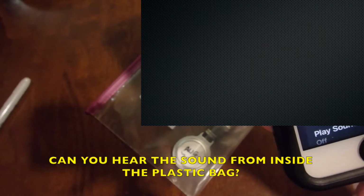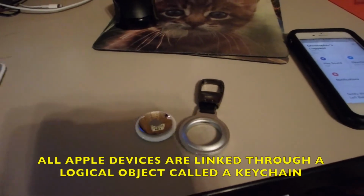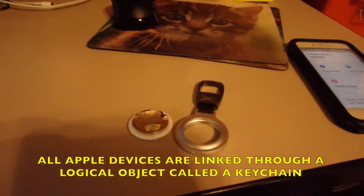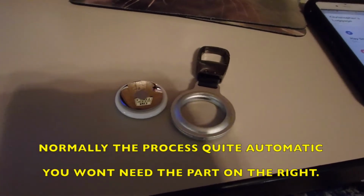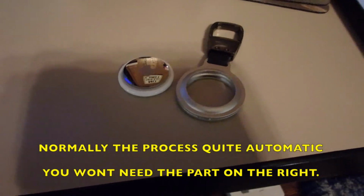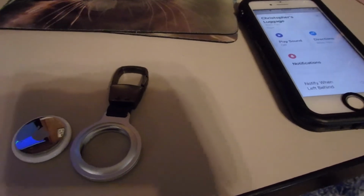And now I've just turned off the sound that that AirTag is making. So that other part really went terrible because I had added this computer to my keychain. This is an older computer. So it really is pretty easy to set this thing up. Peel off all the plastic, put it near your phone, make sure your Bluetooth is turned on, and pull the tab. It's really very, very easy.